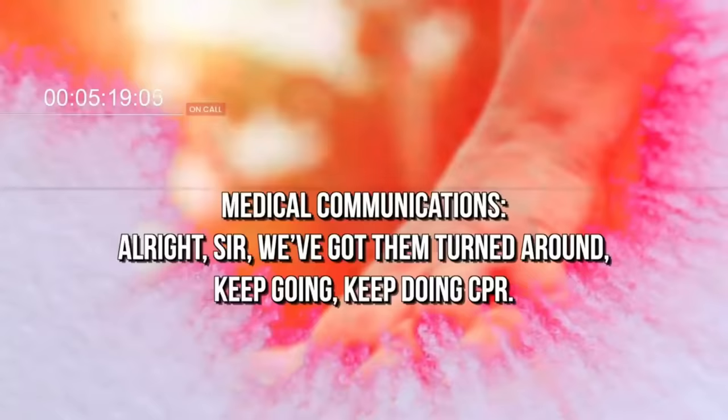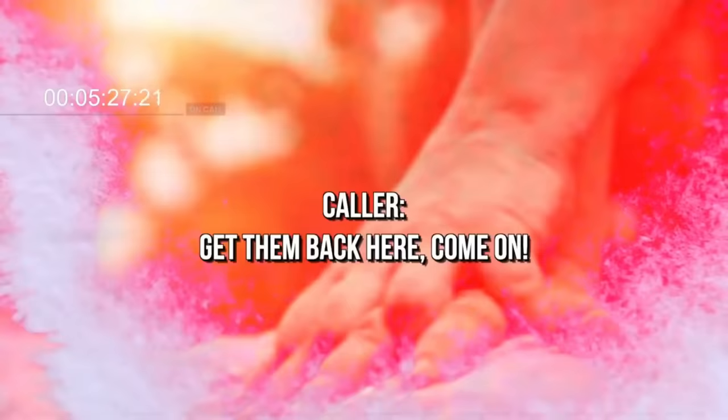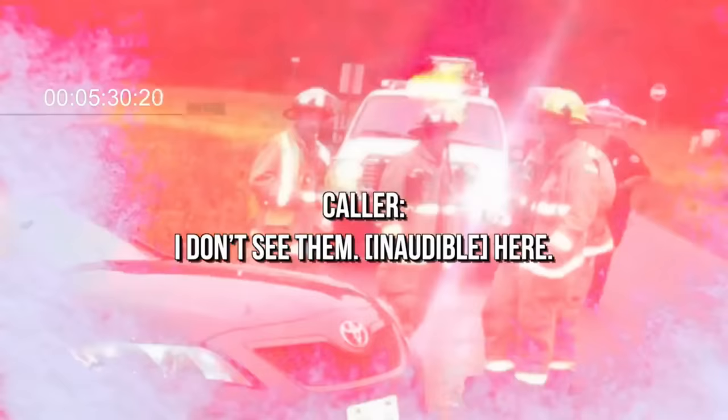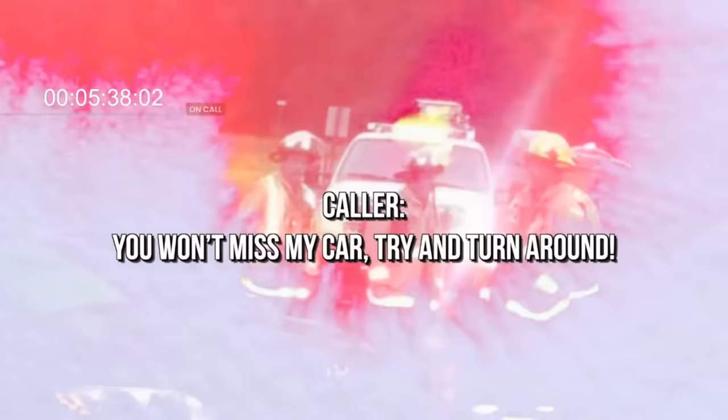Oh, my God. Okay, so we got him turned around. Keep going. Get him back here. Yep, they're coming. I don't see him. Which side of Burgum Coulee are you on, Todd? There's only one Burgum Coulee. No, which side of the road? You don't see my car. I tried to turn around. Are you hurrying? They're coming, Todd. Keep on going. The best thing we can do for her right now is to continue with that CPR.